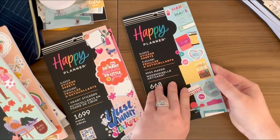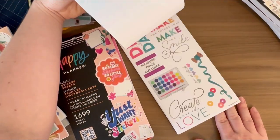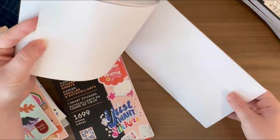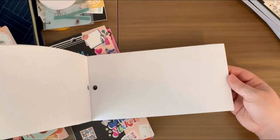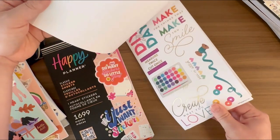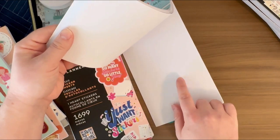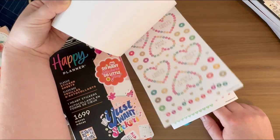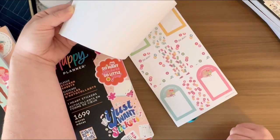All right, here's the new Miss Maker. I have yet to look at it at all. What is this? What? This page is not printed on. I'm gonna have to email them about that. I'm gonna have to go look on the website at what this page is supposed to look like. What in the world? That's crazy. Look at that ribbon.